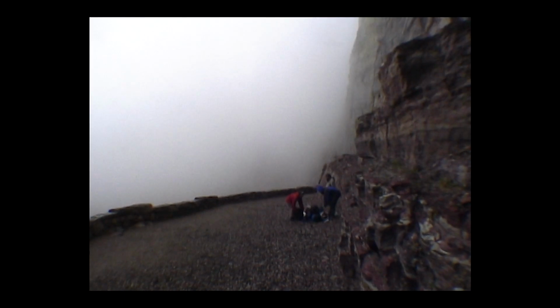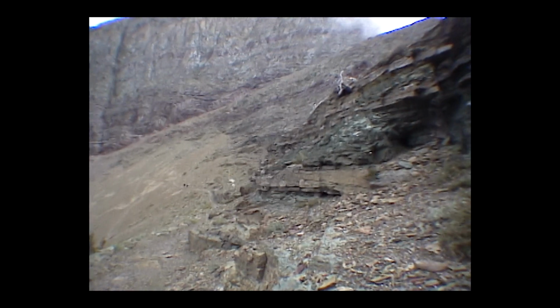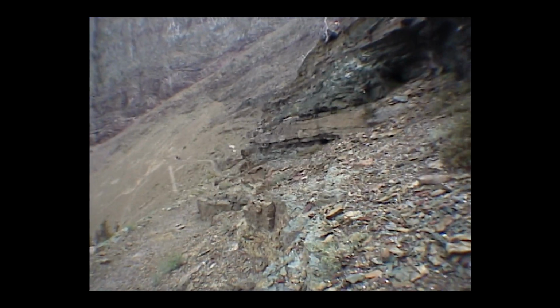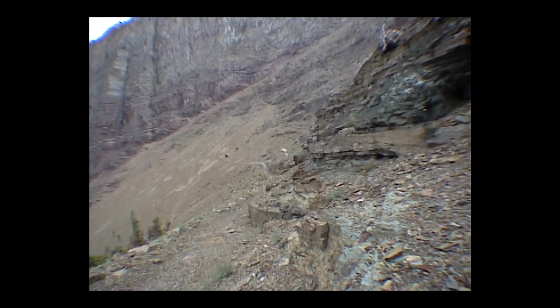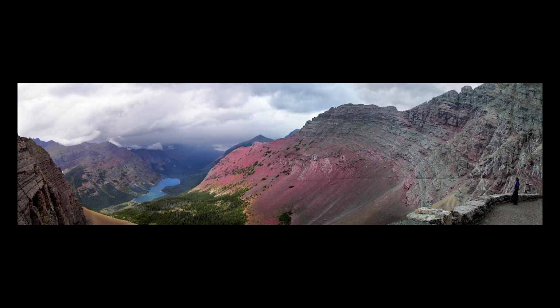A cold front brought fog to this side. On the other side of the tunnel, the clouds were really impressive. And then it started to sleet, making the 5+ mile hike down to my Swift Current cabin interesting, and one of my favorite hikes that I've ever done. What a great day. The Ptarmigan Tunnel hike is 10.7 miles with 2,300 feet of up. It's hard and you'll need to be in great shape to do it, but the reward is a great experience.